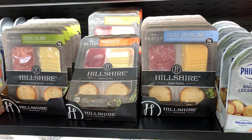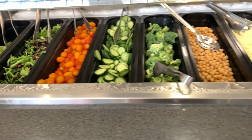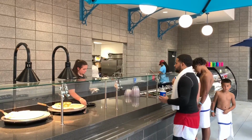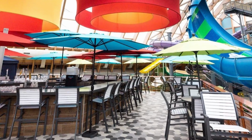The 4th category we are going to compare the two places is when it comes to food and dining. So the Kartrite actually has about 7 different places that you can dine. Inside the water park, there is Surfside Grill, which is the cafeteria inside the water park. And they also have Bar Mez, which is the upstairs part of the water park.